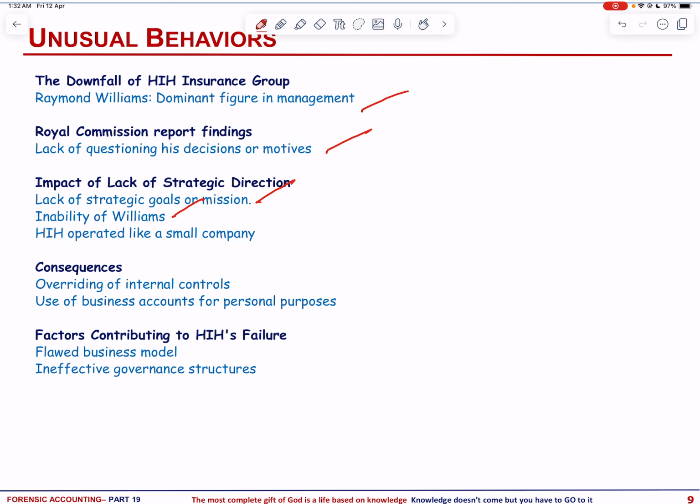Despite HIH's rapid growth and transition to a public company, Williams continued to operate it much like a small company, retaining control over decision making and using business accounts for personal purposes, thereby overriding internal controls, leading to the eventual downfall of HIH.